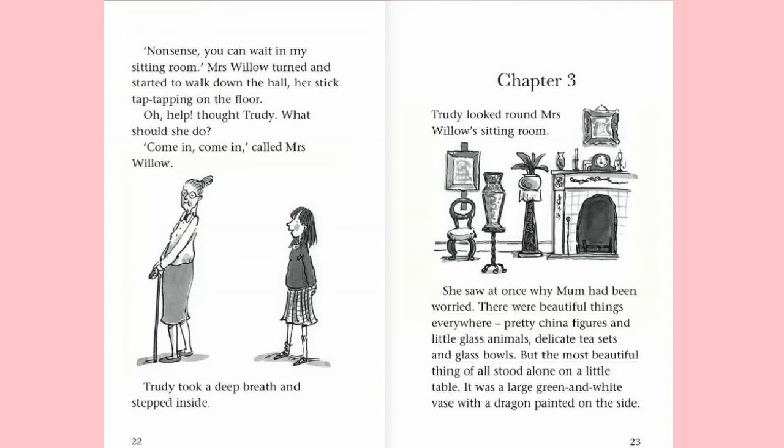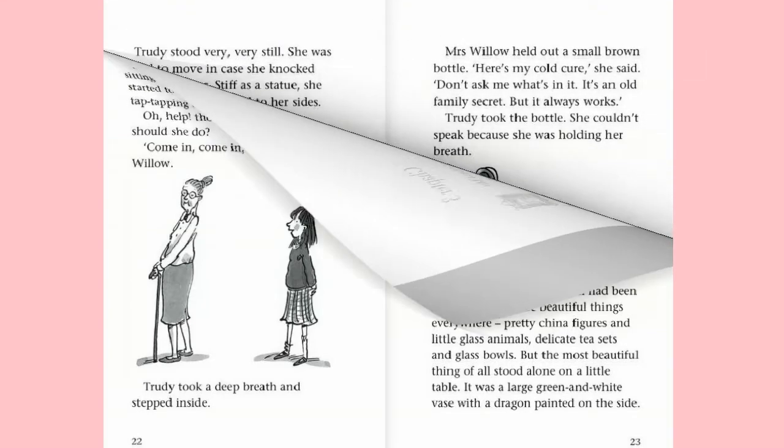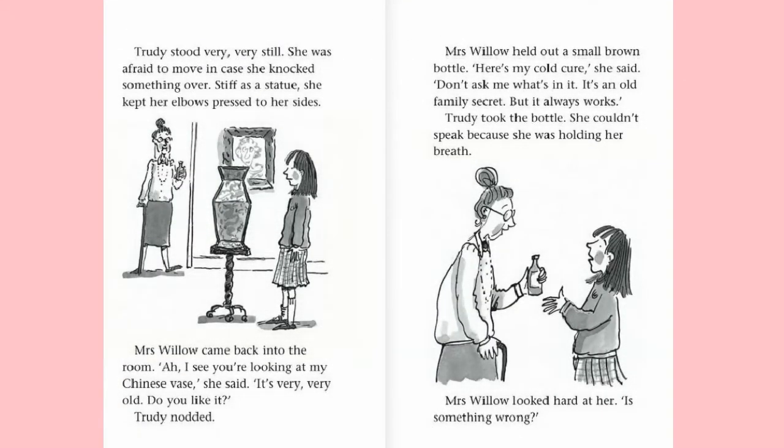Chapter 3. Trudy looked around Mrs. Willow's sitting room. She saw at once why Mom had been worried. There were beautiful things everywhere. Pretty china figures and little glass animals, delicate tea sets and glass bowls. But the most beautiful thing of all stood alone on a little table. It was a large green and white vase with a dragon painted on the side. Trudy stood very, very still. She was afraid to move in case she knocked something over. Stiff as a statue, she kept her elbows pressed to her sides.